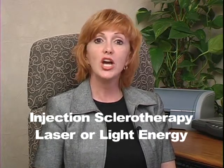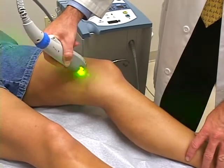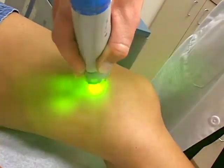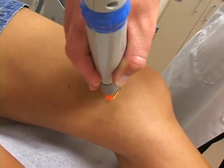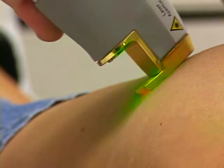The two most common and well-accepted techniques for treating smaller veins are injection sclerotherapy and light energy or laser treatment. While the use of highly sophisticated technical devices such as lasers has lots of public appeal, these techniques have not proven to be better than sclerotherapy, nor are they a substitute for skillful injections.